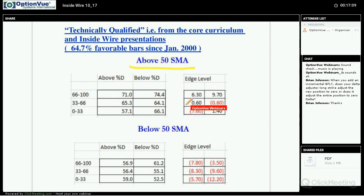And if you are above the 50-day simple moving average, the only environment to avoid using these strategies is if the stochastic, the 15-3 stochastic, has turned upward and you're under 33. Okay, that's a real good indication that you have some strong upside volatile movement to the upside. It's a great bullish environment, by the way, great for bull put spreads.